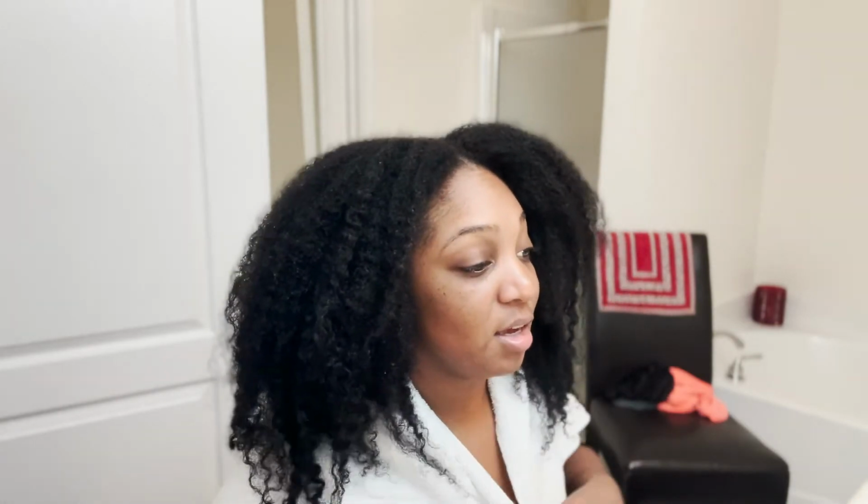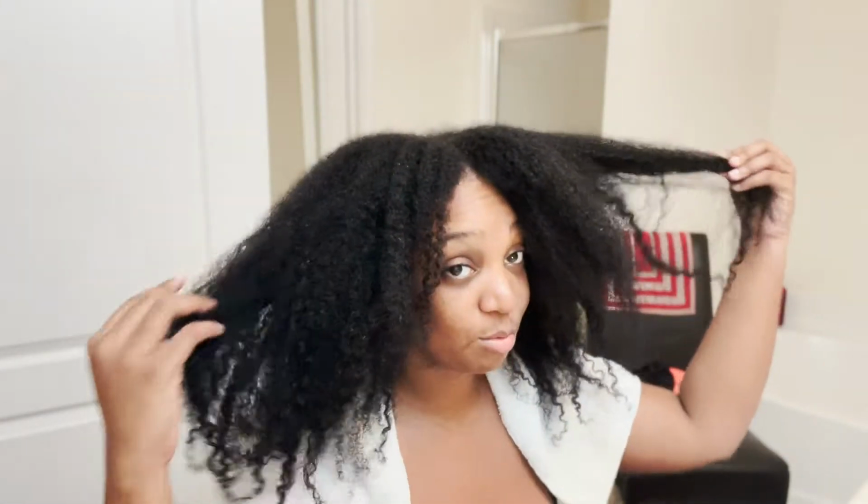Y'all, I've really been thinking about straightening my hair and wearing it straight for the rest of the year. It's been well over a year since I straightened my hair. And I was just like, I think I want to straighten it because I'm kind of getting tired of doing it every week. And with it being the holiday season and me doing Vlogmas, it's just been crazy busy for me. So I'm actually thinking about straightening it, but I will decide on that this week. And yeah, we'll see.